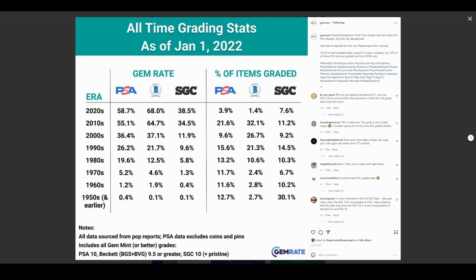So, does this data tell us that any of these companies actually grade harder or easier? Or is it just indicative of the grading skills that the companies have? Remember, the graders only have available to them what is on their grading scale to use. They can't just make up their own. They have buckets that they have to put this stuff in. SGC has more buckets to put stuff in because you have an SGC 10 and an SGC 9.5. That allows you to split the difference a little bit.